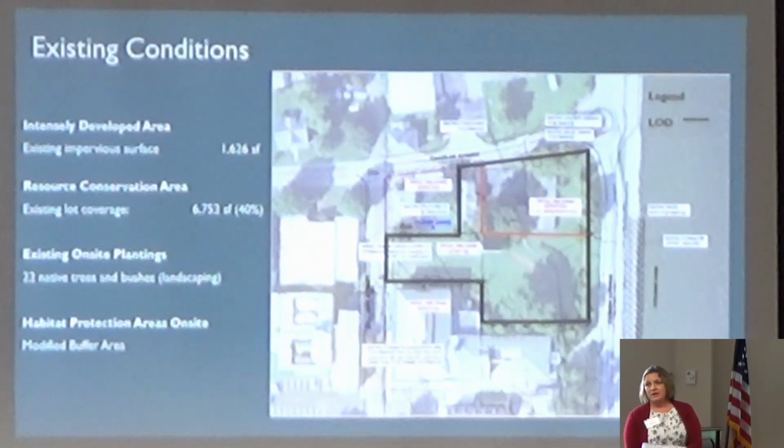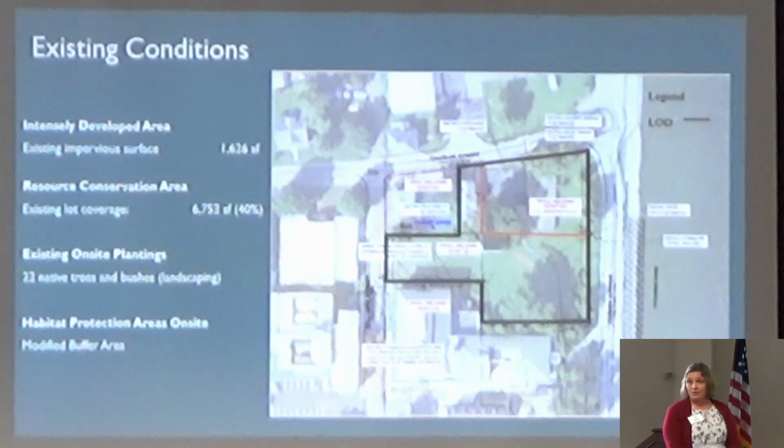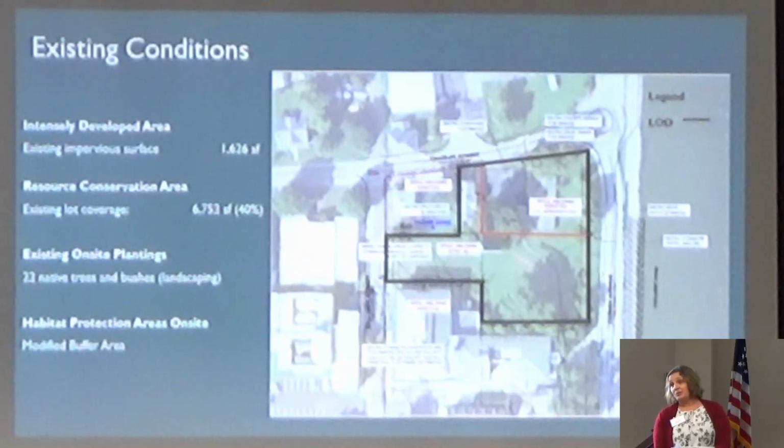So modified buffer area provisions allow for flexibility for impacts to the buffer. It's different than the 100-foot buffer. Although it still is 100 feet from mean high water, it allows for impacts generally outside of the 25-foot setback from mean high water. Mitigation is required at 2-to-1, and no variance is required. But under the 100-foot buffer, its provisions generally prohibit impacts to the 100-foot buffer. A variance is required if there are impacts, and mitigation is 3-to-1.